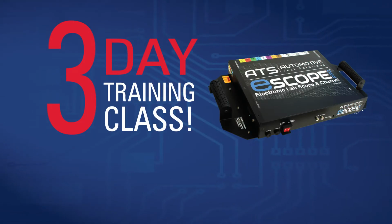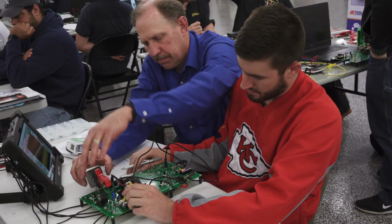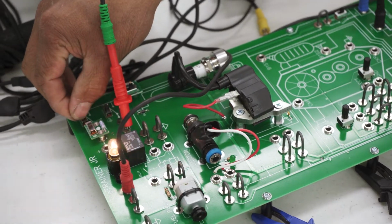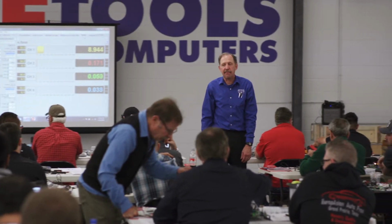We're doing a class that's Electronics 101, where we're using an electronic training board and your scoper will provide one to you. And we'll learn how to use a scope and how to find voltage drops in various circuits, such as lamps, motor relay, or computer systems with ignition coils and fuel injectors.